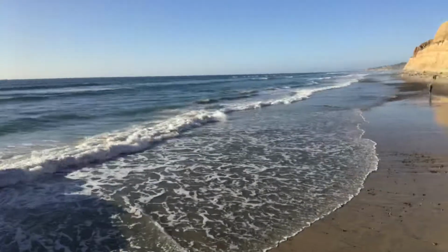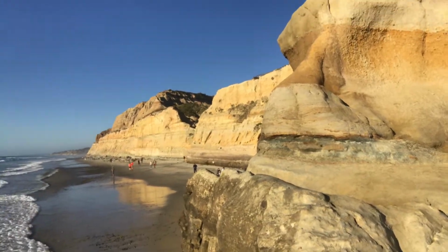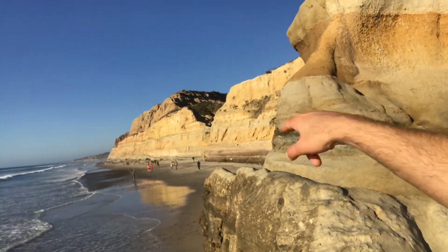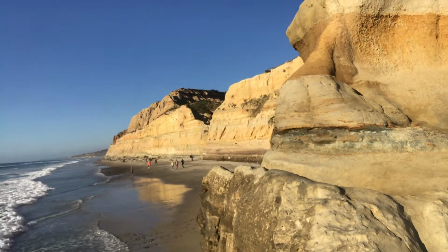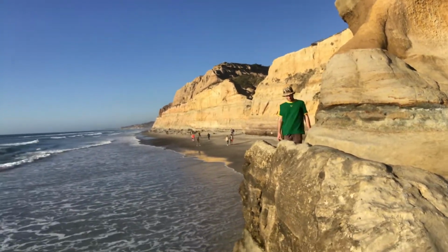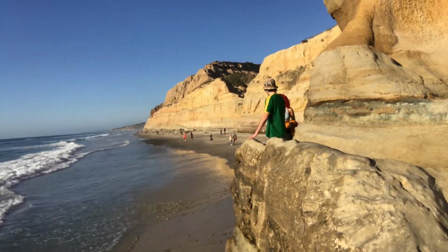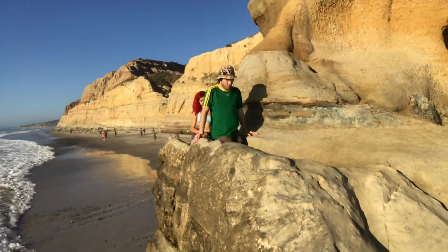No whale sightings today. I looked all along this coast here. There are little lookout points. You can see one up at the top here. There are little lookout points, trails that lead down to those through the chaparral. There were lots of lookout points, but I didn't see any blowholes, anything like that. No sightings today.